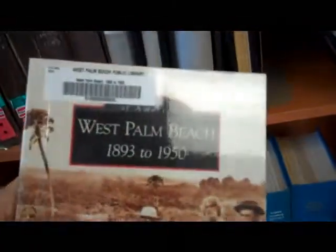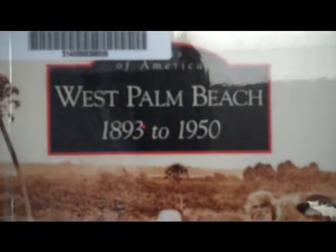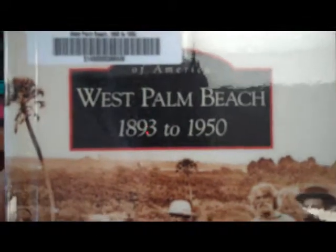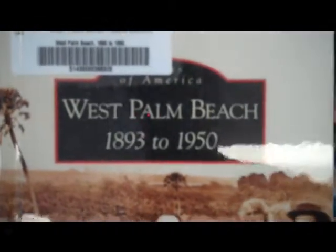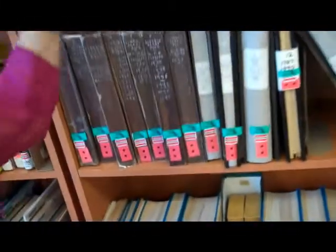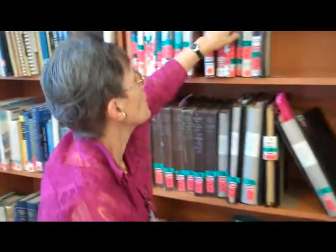And we just have a few more to look at here. This was another one on West Palm Beach that we acquired fairly recently. Again, very nice to have a book on anything, on the history of the city itself, the city proper. And now we're getting along to some things that are of more general interest.